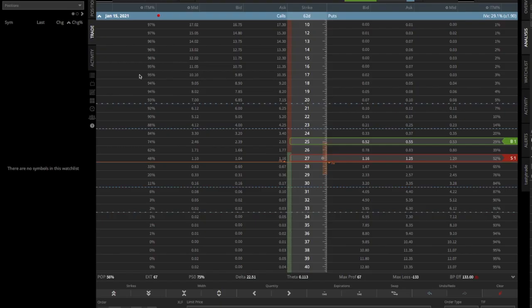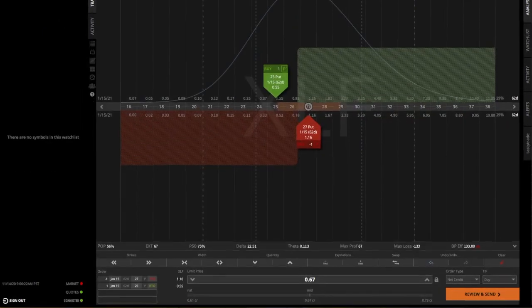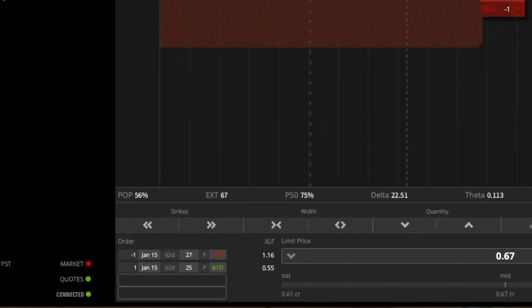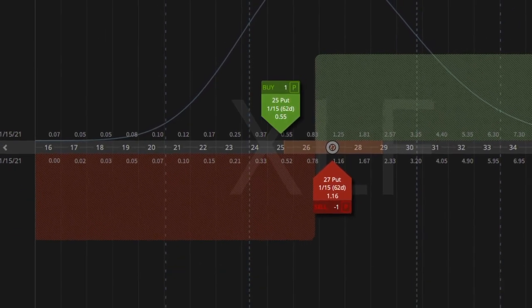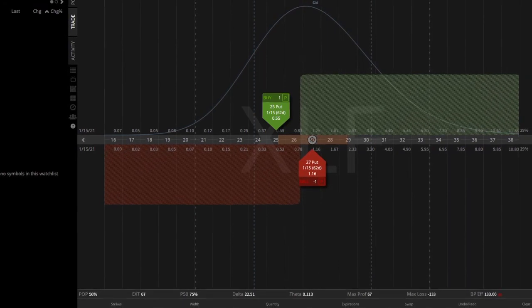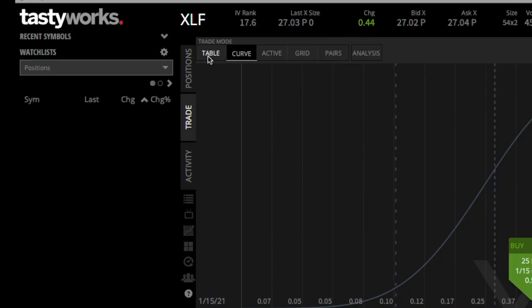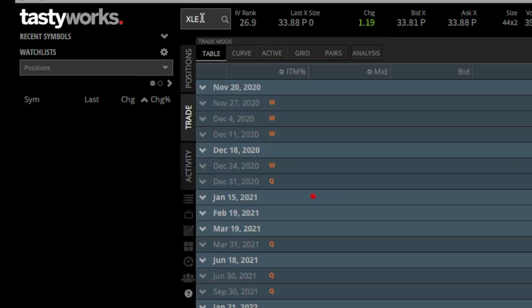Right now I know XLF is trading at $27, so it doesn't give us much room to be wrong. Take a look at the trade graphically. Here you can see that we have around 67 cents, so our break even is going to be around 26.33, and if XLF is above $27 at expiration, we will profit on this trade. Now let's take a look at the final leg of our trade, the XLE.